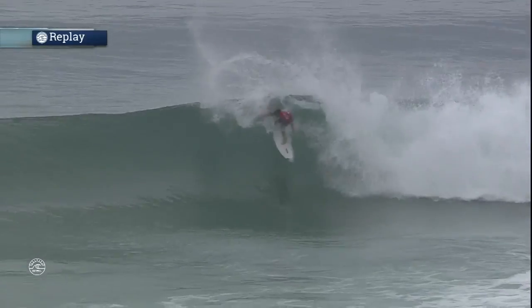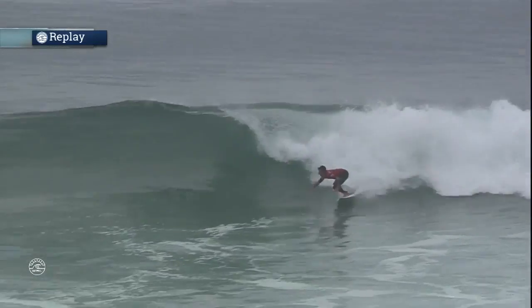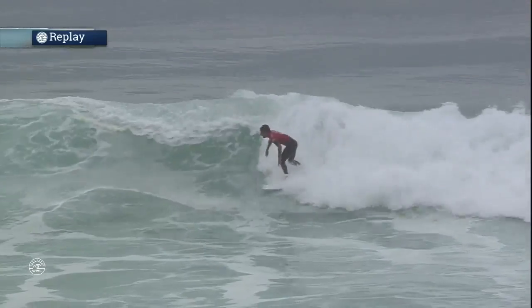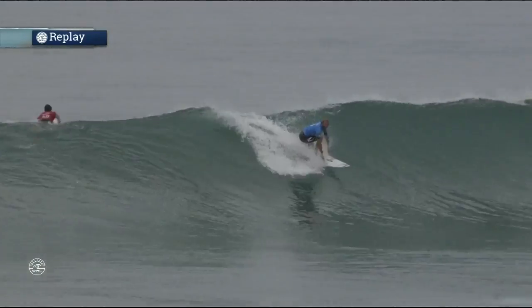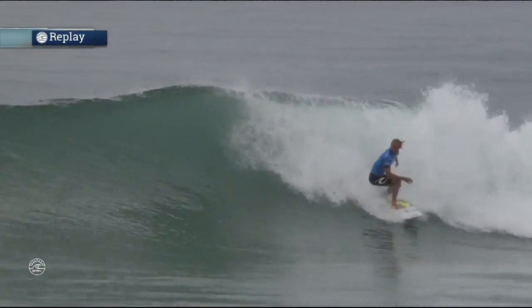A beautiful wall in front of him, Ross. Crispy start there. I love how fast Jeremy surfs. He has a ton of speed throughout those whippy carves. And this wave was pretty good so far, but he needed a solid finish, to be honest. And he got that nice clean re-entry right on the closeout. So that's a nice way to start your heat. Just bag a nice score, calm the nerves.